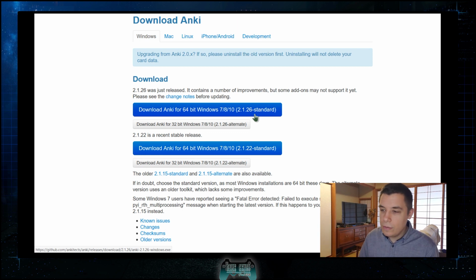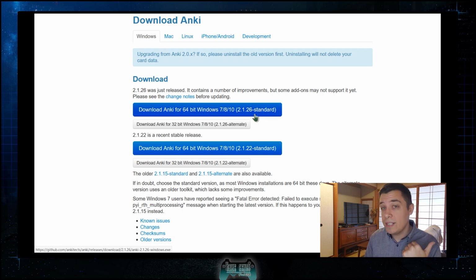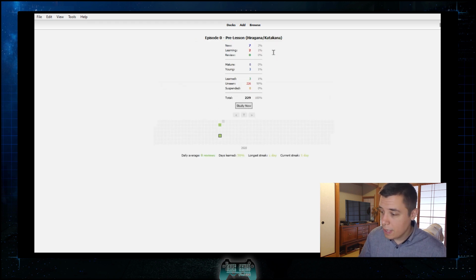Once you've downloaded Anki, in the video description of every single video, there will be an Anki deck. In the last video, there was an Anki deck for the first episode, and in this video, there will be an Anki deck for hiragana and katakana. Once you've downloaded the deck, it's really easy to use. All you have to do is click on the deck that you've downloaded. Here we have episode 0 for your hiragana and katakana, and then you just click study now.